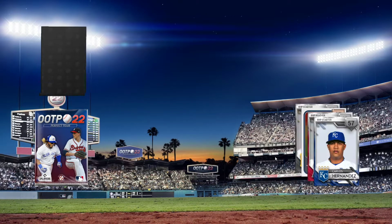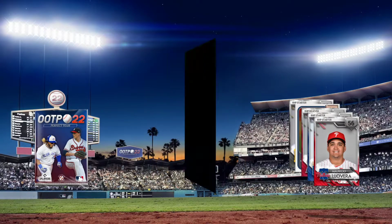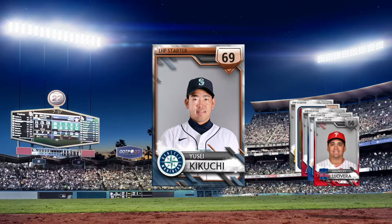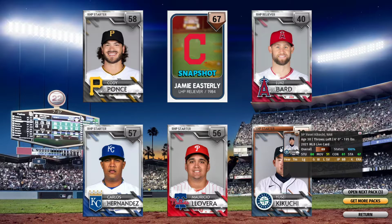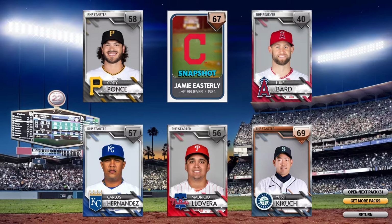Truthfully, it's not at least a bronze. Ooh, 69. You say Kikuchi. But to compare him with the guys we have purchased. So, Kikuchi. Yeah, he's probably not better than what we bought, but still, it's nice to have an option.